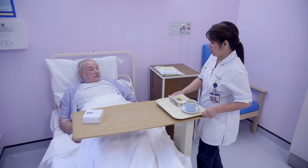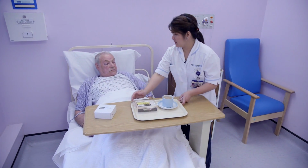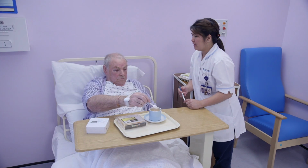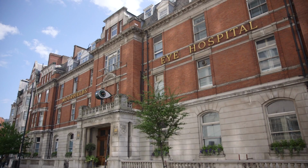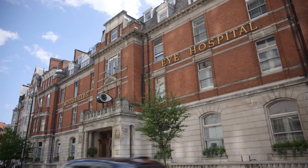You'll also be given instructions on how to care for your eye at home after surgery and prescriptions of eye medicines and painkillers if you require them. You can then go home to make a full recovery from your surgery.